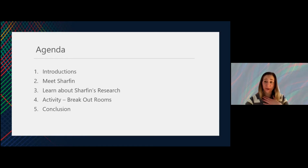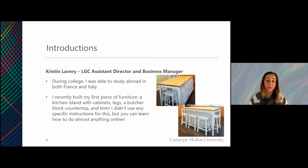So I'll start off by introducing myself. I'm Kristen Lavery. I'm the Assistant Director and Business Manager of the Leonard Gelfand Center. Some random fun facts about me. During college, I was able to study abroad in both France and Italy. And recently I built my first piece of furniture, which I'm very proud of. I have it displayed on the screen for you all. It's a kitchen island. It's got cabinets, legs, and a butcher block countertop. And also it has trim around it. I didn't use any specific instructions for this, but you can learn how to do just about anything online. So if this is interesting to you, Google it. I'm sure you can figure out how to make something similar as well. Maybe your parents would let you do that.